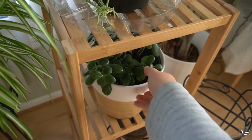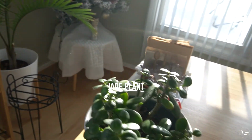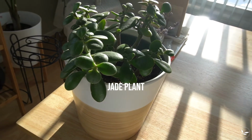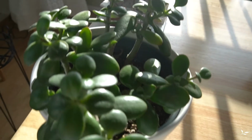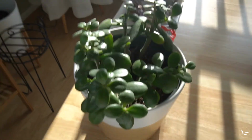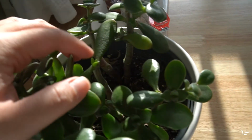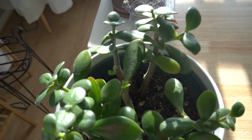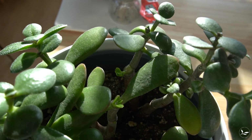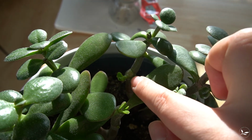Okay, down here I have a jade plant, and this is probably one of my oldest plants too. I probably got it around the same time as the spider plant. And I recently propagated this. You can see where I cut the plant, right there, it's starting to grow new leaves. And even right there, it's growing some new leaves too.